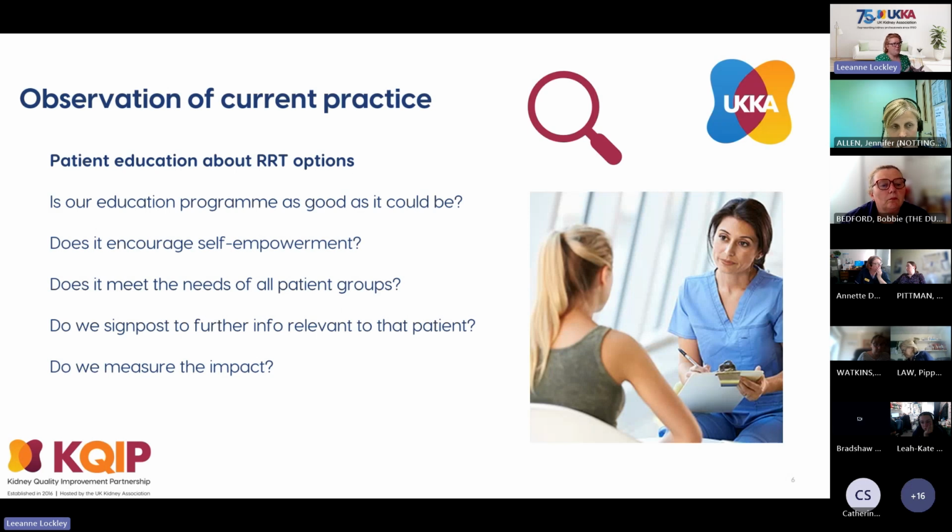Another good way of understanding your problem is observing your current practice. So you can go around and you can observe what happens, sit in a clinic, sit with the specialist nurses, and just observe, have those fresh eyes. And again, that's a really good way of understanding the system. And there's some questions there that you can use as prompts.